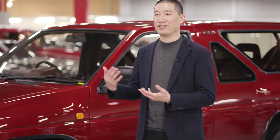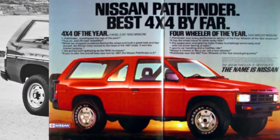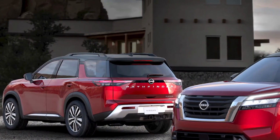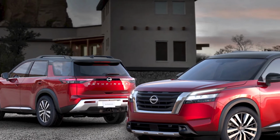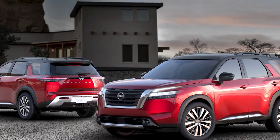When I remember from my childhood, those Pathfinder advertisements in magazines, they were in the bright red color, very iconic and memorable. They just pop with energy. And in the new Pathfinder, again, we have a very interesting red color called Scarlet Ember. This color gives the vehicle lots of energy, and it shows off the forms very well.